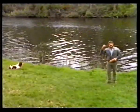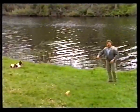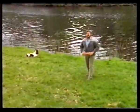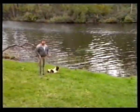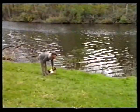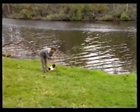The dog must never get the idea into its head that anything that flies through the air or bounces along the ground is its property. Any retrieve the dog is sent for should be regarded by the dog as a privilege, only ever to be allowed on command. So when you're going to finally allow him to go for this, again, you're going to give him a very positive hand signal combined with the command to go forward.